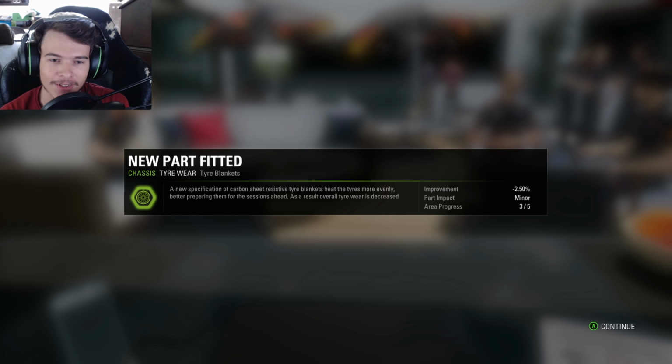Hey. The factory sent over the parts that were looking good on the rig. They're being fitted as we speak. All right, we got new things on the car. What did we get? I can't ever tell by that piece of paper. We got a tire. We got tire blankets.